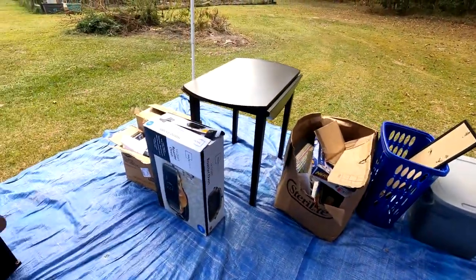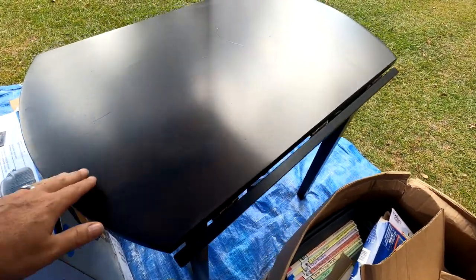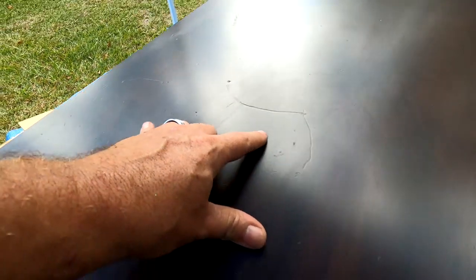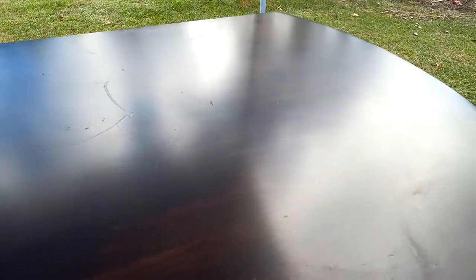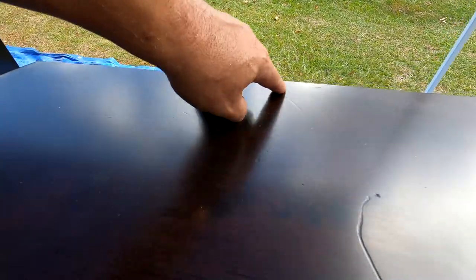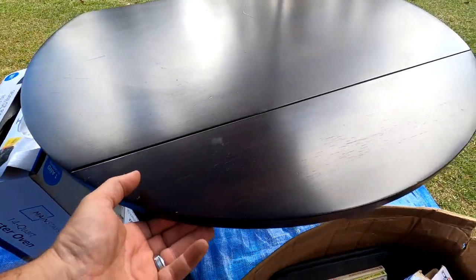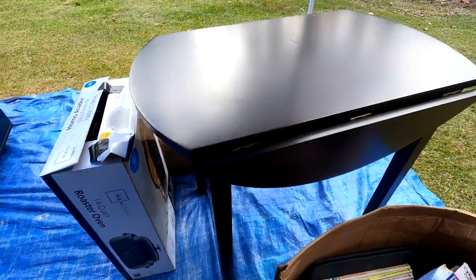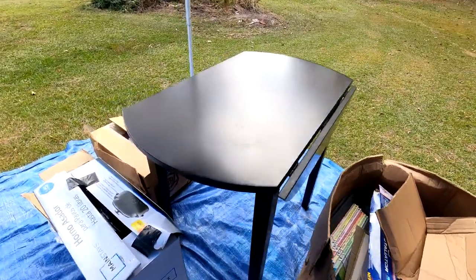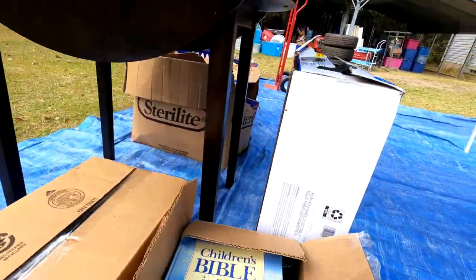Anyway, this is the last of the stuff. We got this cool little table here, wiped down. She's looking pretty good. Got a couple of deep gouges in it that didn't discolor the paint. I don't know if the camera's doing them justice, but there's a pretty good gouge here. If you see where my finger's at, I can't see it on the camera, but yeah, there's some gouges there. Got a couple of little flip-up sides, so it makes a nice round table or a nice little entry table. That's a nice piece. So yeah, I'll get that cleaned up and posted on the old marketplace.